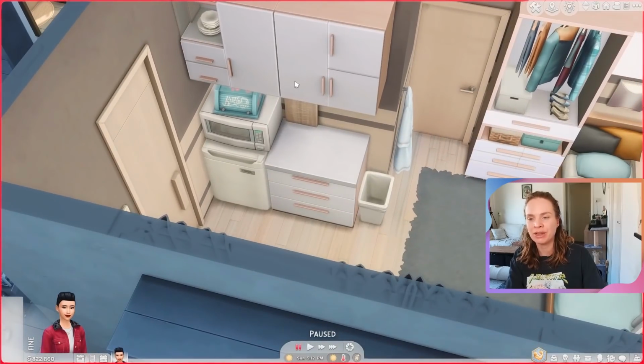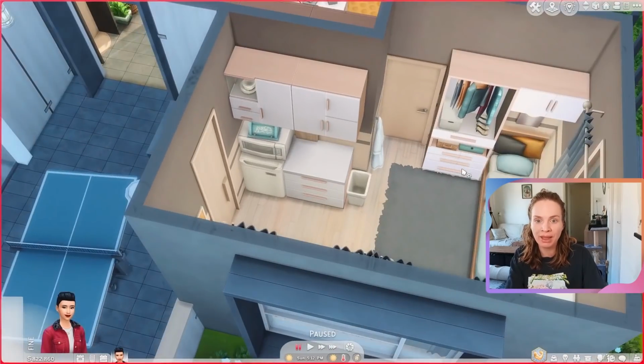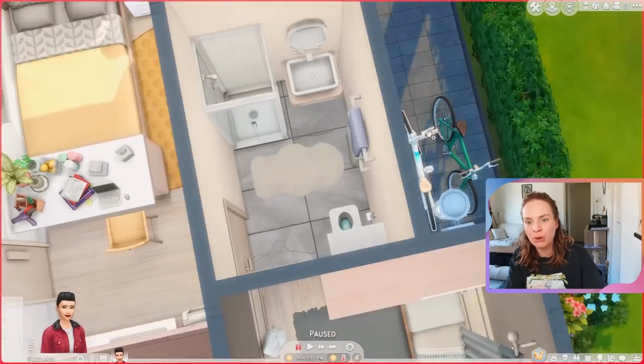And then they have their little kitchenette over here as well. They just do not have a sink in here because I couldn't make it work for the life of me, but they do have this shared Jack and Jill bathroom with a sink, obviously. So they should be fine.